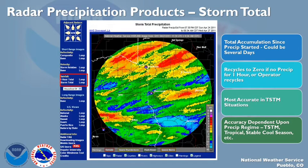Sometimes there are prolonged rain events, especially over the central US and southeast US. This just gives us a good idea of how much occurred over that particular time. And as you can see in the upper right corner of the image, it tells you the beginning and ending time of that storm total.